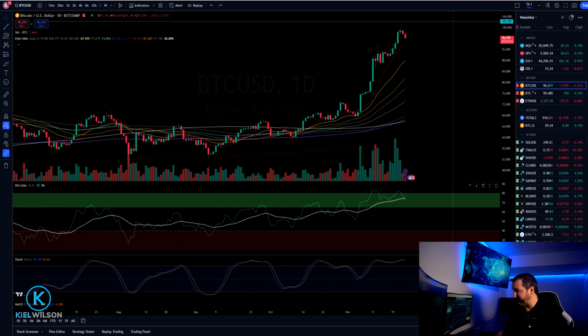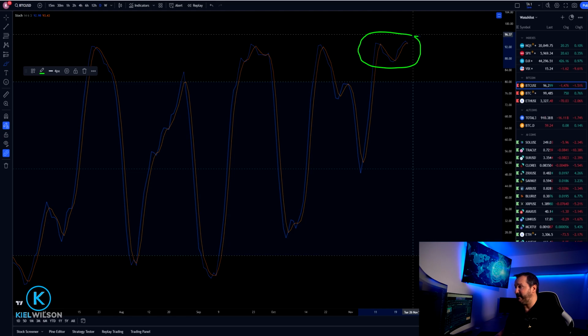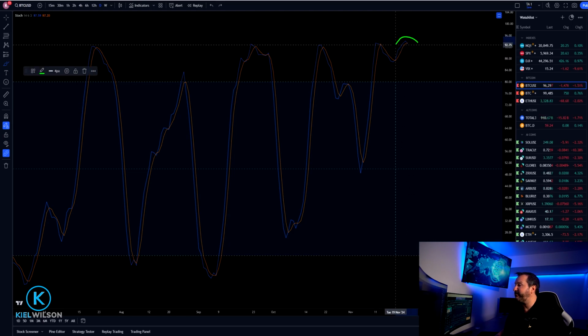If we come down to the stochastic momentum, we are seeing the stochastic is basically nuclear. It can live in that zone for a long period of time when there's a major bull trend in progress. So it's not much to go by, but we are seeing a little bit of a cross to the downside while it is literally nuclear.